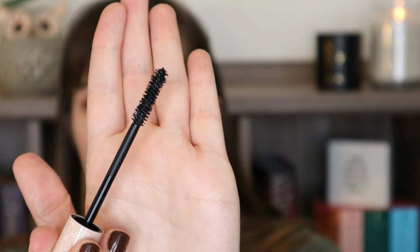So it is a natural bristled brush, as you can see there, but it's smaller and a little bit more tapered. So unlike things like the Better Than Sex that has just a massive wand, and for me, I get really out of control with it and it ends up everywhere, this has a similar sort of shape and style without being as bulky.